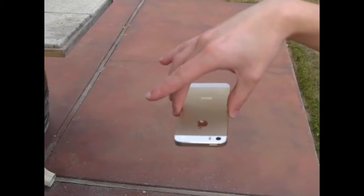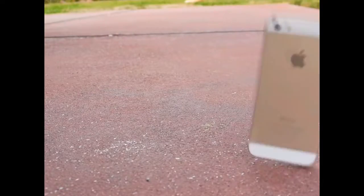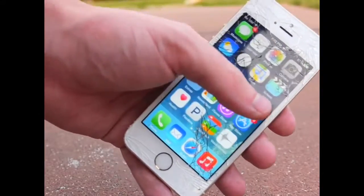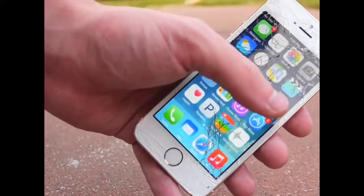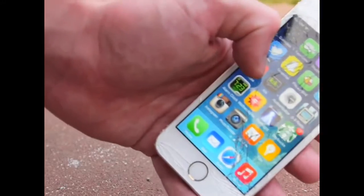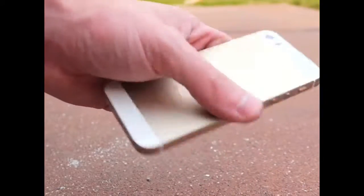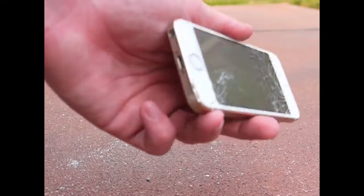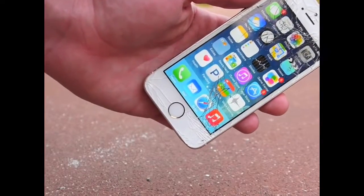iPhone 5S front-facing drop test. We're gonna do this in 3, 2, 1. iPhone 5S unfortunately cracked everywhere on the front. Again, just like all of the previous devices so far, it works perfectly fine. It's just you got the spider webs everywhere. We got that same kind of nick on that corner, but besides the cracks, that's pretty much it.